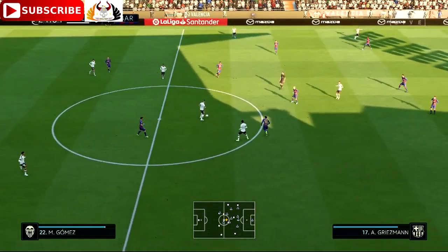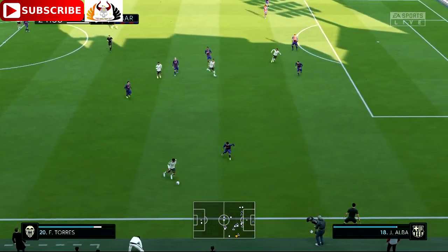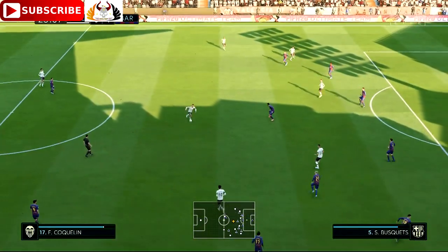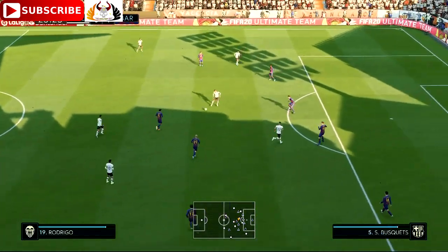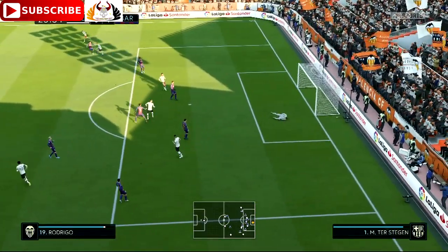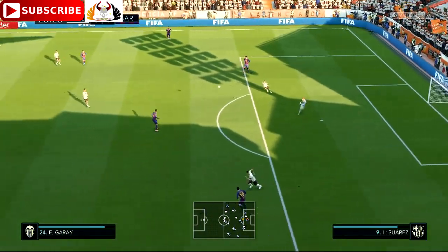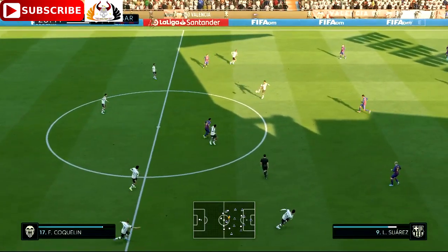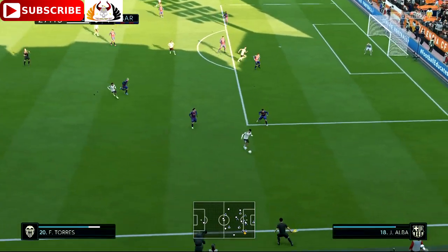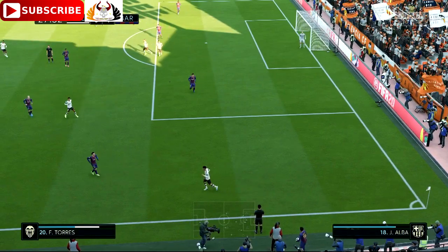Francis Coquelin, Gomez, Dani Parejo. Good support running on either side. Daniel Wass. Coquelin. Attacking now. Rodrigo! Right hands. Coquelin. Still got a bit to do, but this is promising. Throw to come up now after the ball's gone out.